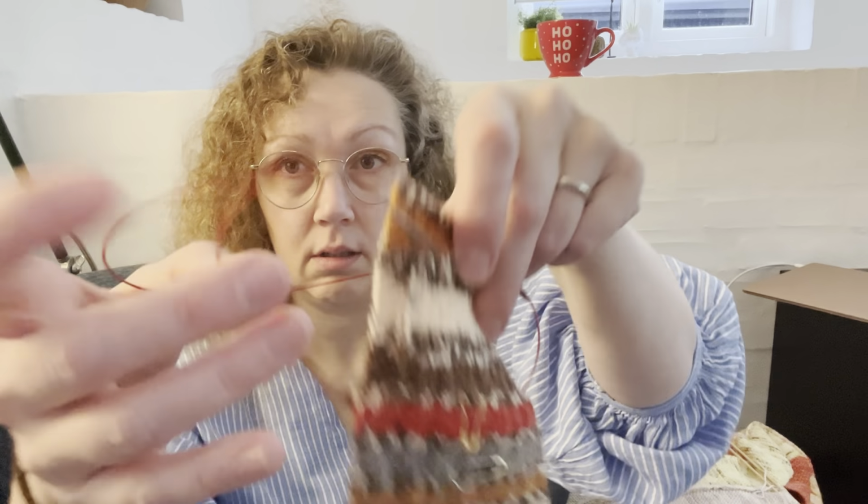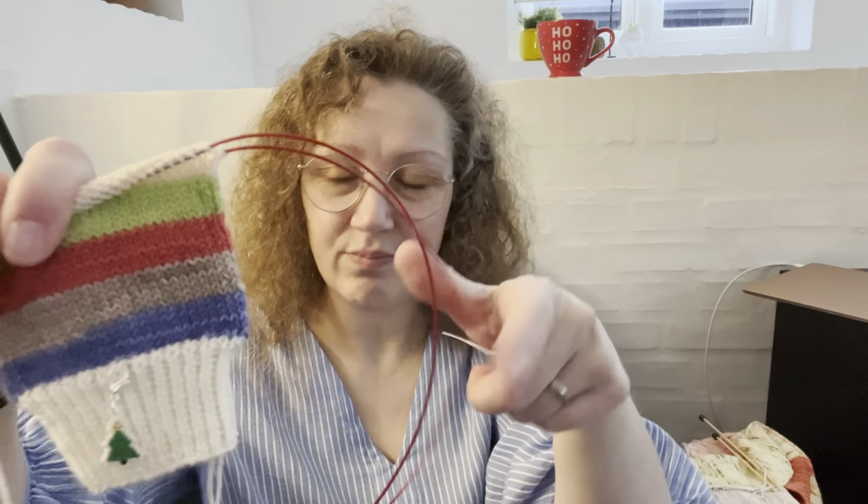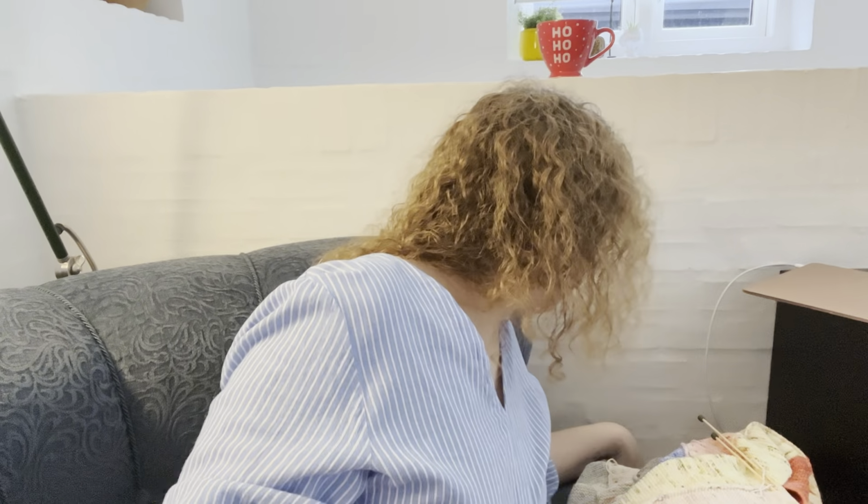Let me dig. All right, got my needle set right here. For the ChiaoGoos, I actually like the interchangeable better because the wire is so soft and thin. It is soft and thin on the fixed ones as well, but the interchangeable is a bit more sturdy, I guess you would call it. So yeah. Okay, so the 2.25 is a US 1, and the 2.5 is a US 1.5. I hope that makes sense. Okay. Socks.